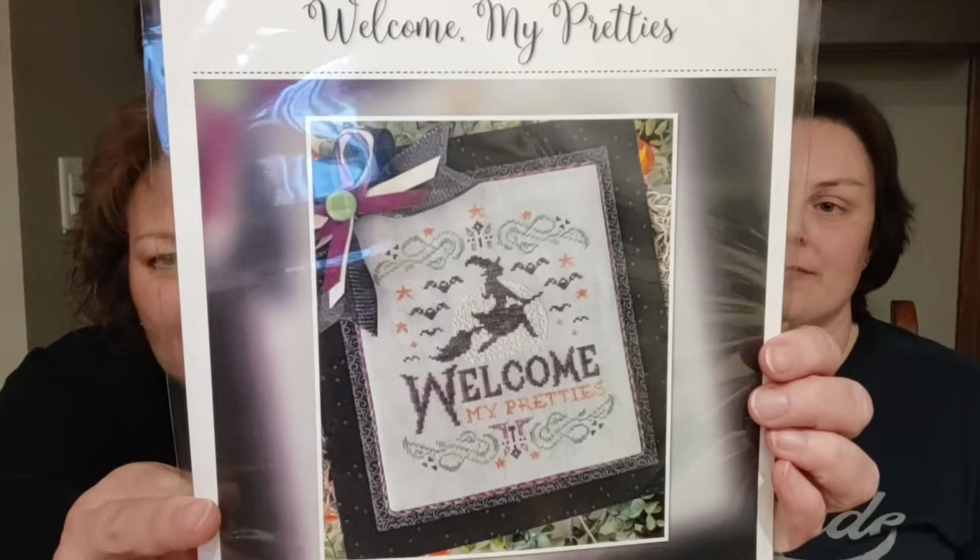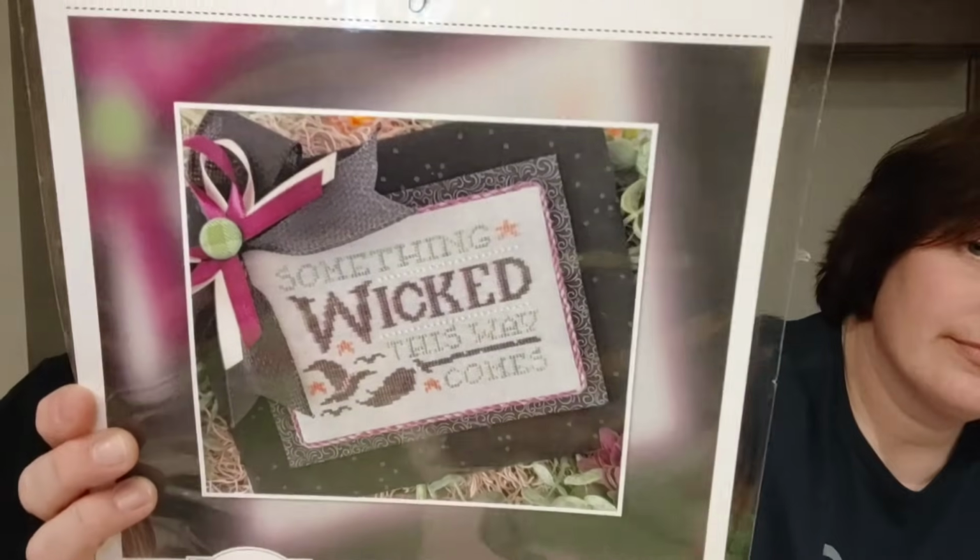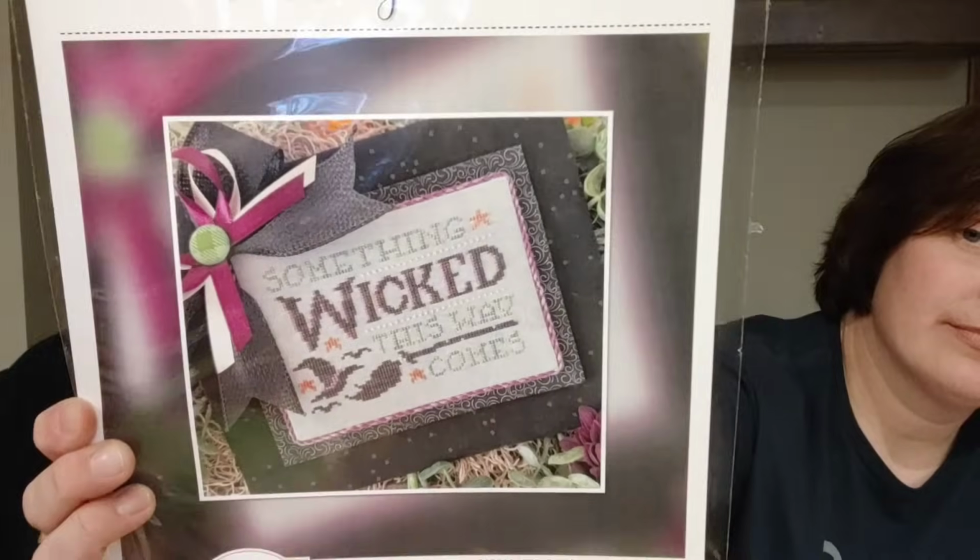Okay. So we're on to Cherry Hill Stitchery. So we have Welcome My Pretties. And then Something Wicked. I'm going to pause here. Okay, so next we have Erica Michaels. We have A Cheerful Heart. The Berry Patch. And get started on your Mother's Day stitching. Moms.